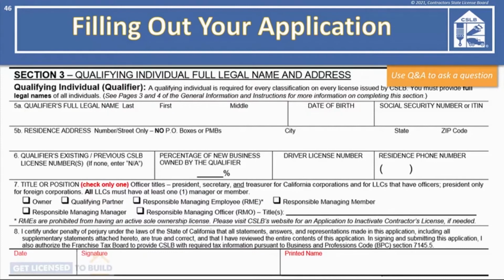On line seven, you will need to indicate what position will be held by the qualifier. Each entity has different personnel requirements. You will need to make sure that you have listed all positions depending on the entity you have selected. You can find more information on this on pages 2 through 4 of the application instructions. Line 8 is where you will sign and date your application.